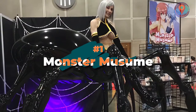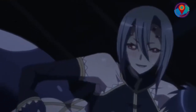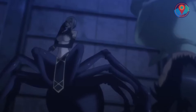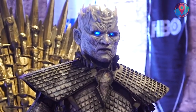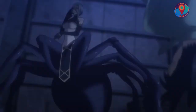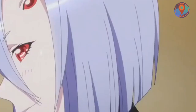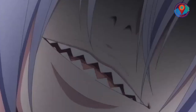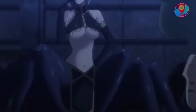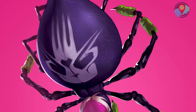Number 1. Monster Musume. One look at the character Rachnara Arachnara from the anime series Monster Musume will make you wonder, how could anyone replicate this giant spider lady? If costumes for characters with just 2 legs are already a handful, what more for this one that has 8 of them? Rachnara has the body of a young woman with short lavender hair that covers the right side of her face. She has 6 pupil-less monochromatic red eyes and sharp pointed teeth. Her most noticeable trait, though, is the mass located at her humanoid buttocks, which is that of a giant spider adorned with a large skull design.